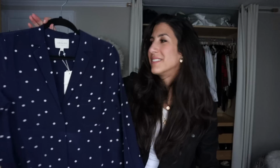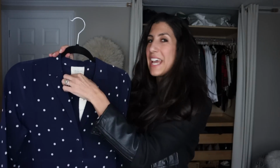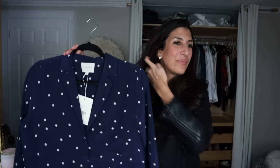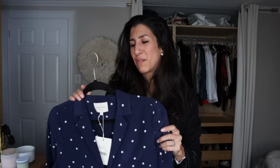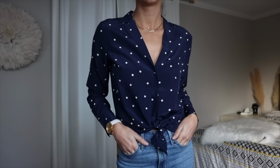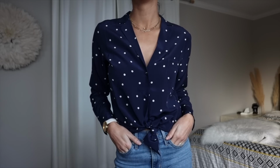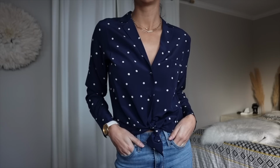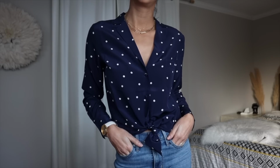And this, my pièce de résistance. This is from Cézanne. It is new with tags, but I found it on Depop. It is actually still on their website, and when it first came out on Cézanne's website, I fell in love with this blouse. I found it to be very expensive. It would have cost me well over $200 just with the exchange rate as well as the shipping, and I couldn't stomach it. It's not really an item that I'm in desperate need of. I knew I loved it.